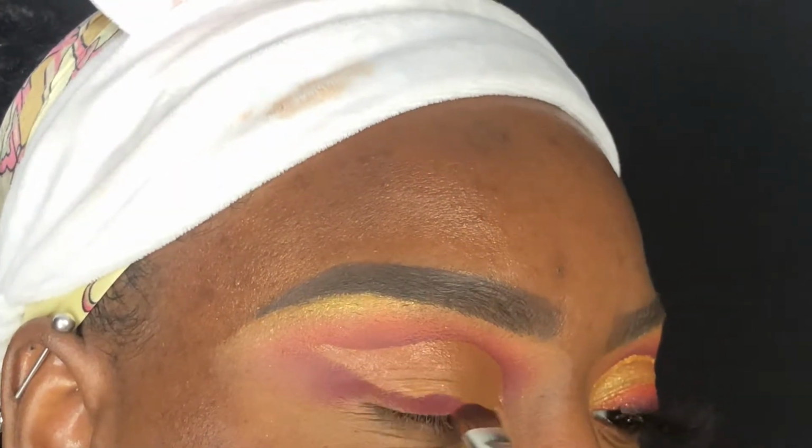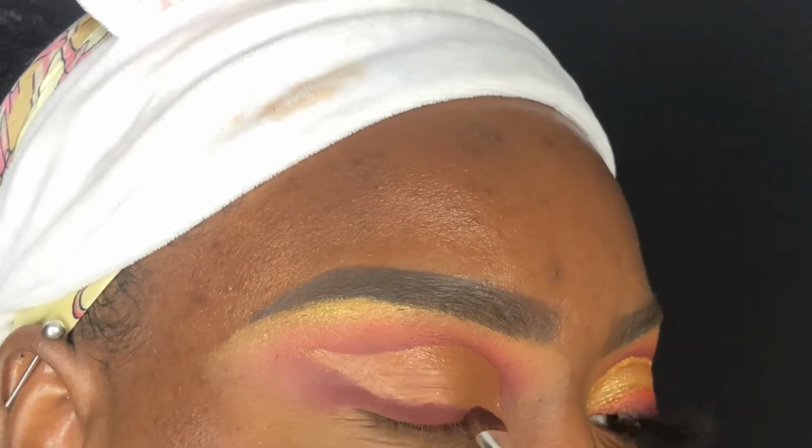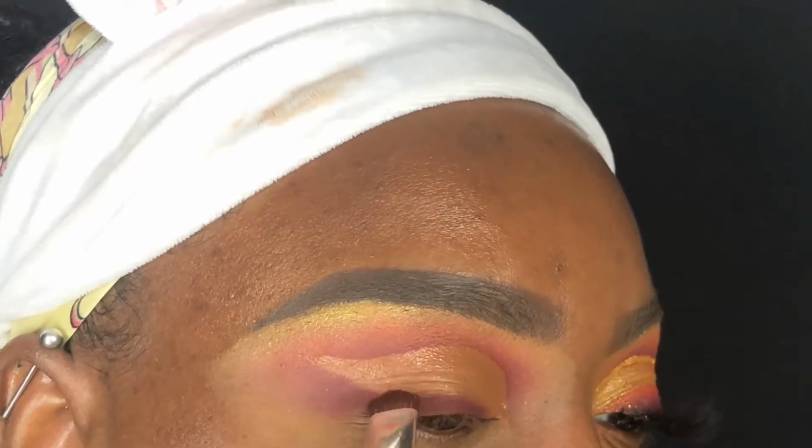Using an e.l.f. smudge brush, I'm going to apply Wine as close to my lash line as possible. The same gradient that I created from my brow bone down to my crease is the exact same gradient that I'm going to apply to my lid.